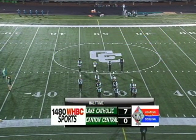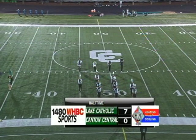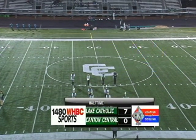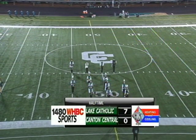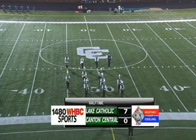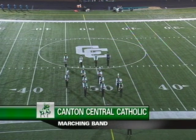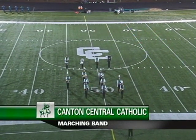Welcome to Canton Central Catholic High School, Lowell Kleinfelder Field for the SARTA halftime and band show. You are now being entertained by the Canton Central Catholic Crusader Marching Band under the direction of Tanya Eller. The show features Crazy Train by Ozzy Osbourne, arranged by Paul Murtha, Open Arms by Steve Carey, arranged by Victor Lopez, and Living on a Prayer by Bon Jovi, arranged by Paul Murphy.